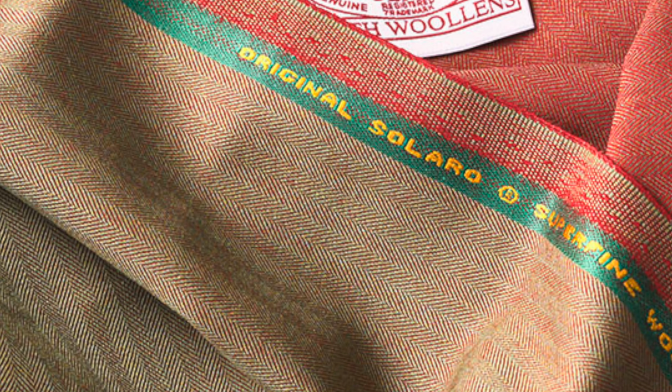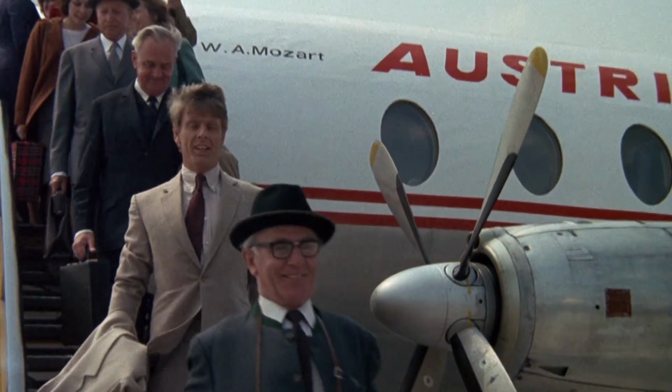And the Solaro weave is a herringbone weave. This is a very popular and classic business suit, but is also suitable for casual wear, as we shall see. And we are first introduced to the gentleman assassin, the Jackal, as he descends the staircase from an airplane, and I'm delighted to see a propeller airplane in the background. We could take a look at his suit.